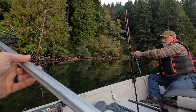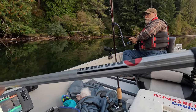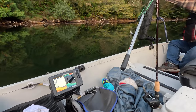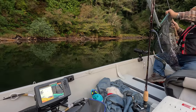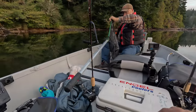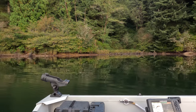Oh, it's a trout. Yep, it is. Hooked off. You have pliers in your pocket. There you go. Careful, careful. Oh, Lily's freaking out. That's a nice one. First fish is from Dad.